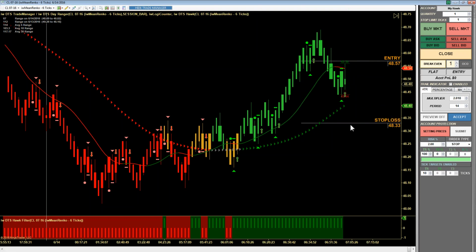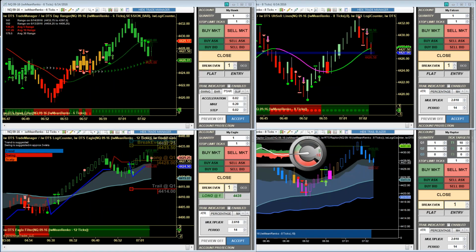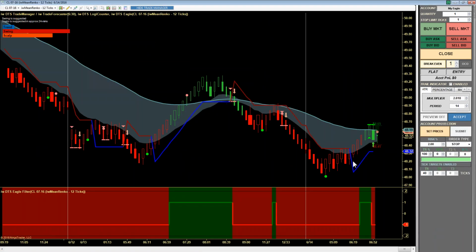The nice thing about taking it on a second push is you can usually get by with a slightly tighter stop. But the only thing I'm not liking about this right now is that the Eagle is up against the hard edge. Let me bring over an Eagle chart here. Here's an issue. We're right into the hard edge, and of course this could come out, produce a green bar sell signal.